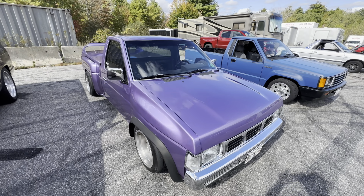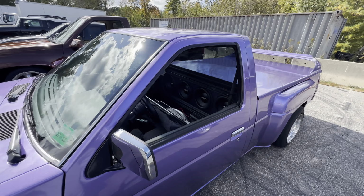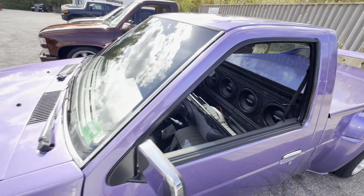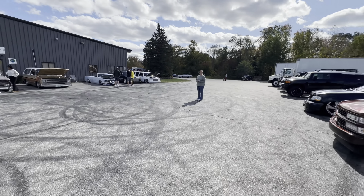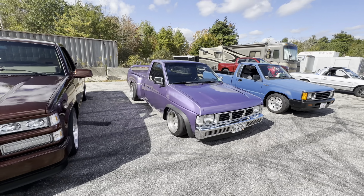Today we are here with my custom 91 Nissan Hardbody, and we are over at the Ruin Car Club Lowrider / Minitruck Show. So we just cleaned up the truck. There's quite a bit here already. We're gonna go walk around and see what showed up, and let's get to it.